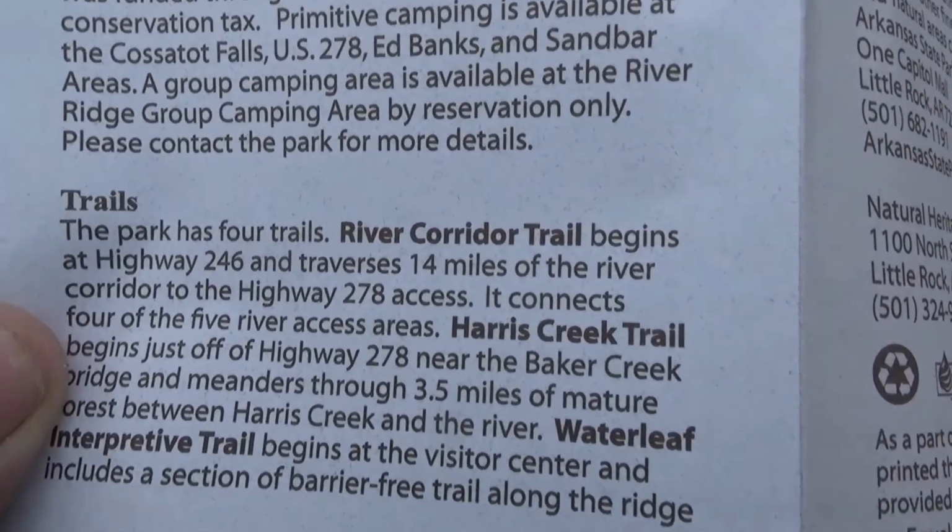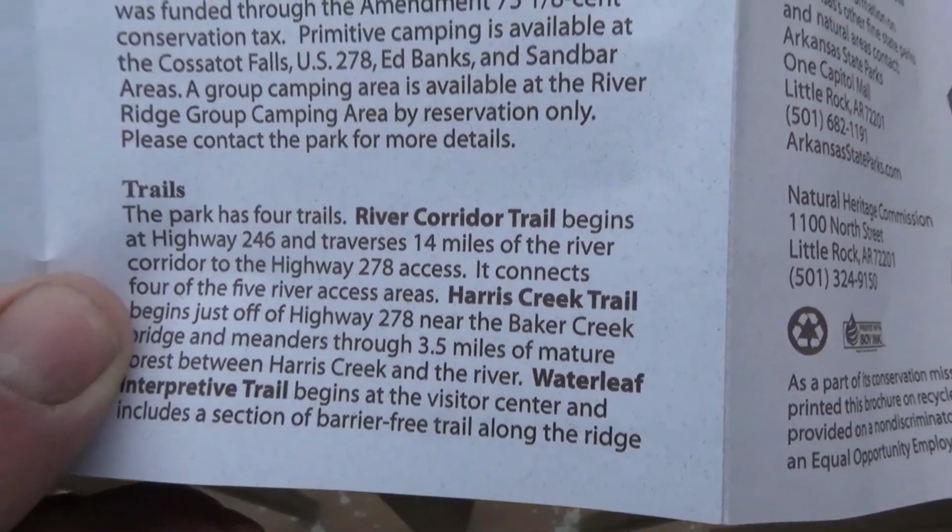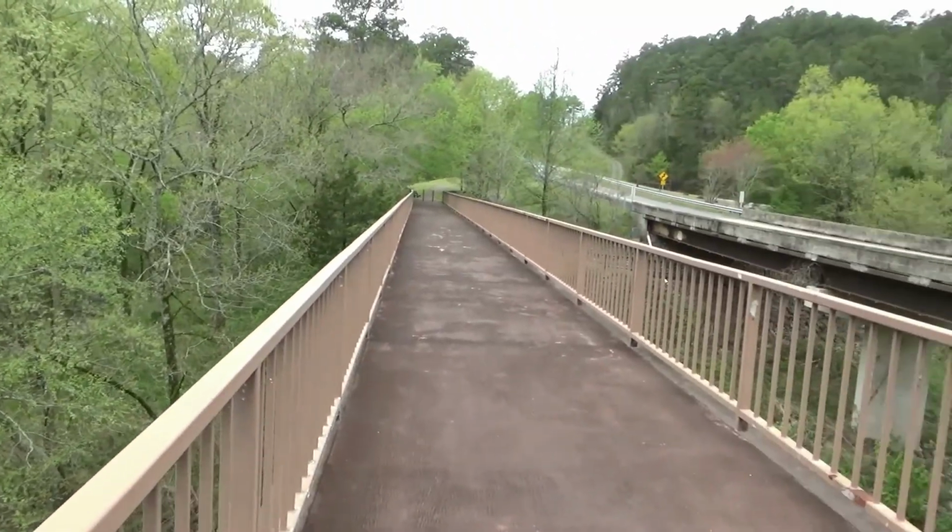This trail looks like it's about 14 miles. I was thinking it was 12 and a half. I'm not sure about that, but it says it's about a 20-hour hike.